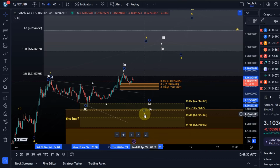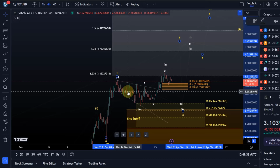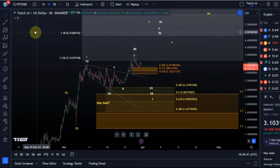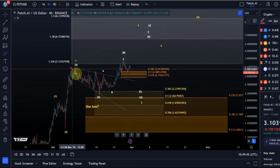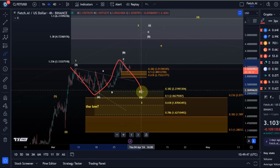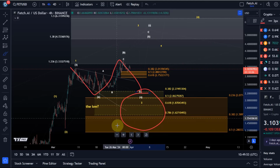In reality, this is a very, very messy corrective structure that's unfolding here. The microstructure isn't very clear. So I give my best to give you an idea of how the microstructure could unfold. There is a short-term bearish scenario in which the price will test the lower support area again, A, B, C. I think in that scenario, the tactics should be quite clear. This is an area where accumulation could happen, okay? So it's an area at least where I would say it is reasonable to look for long entries.